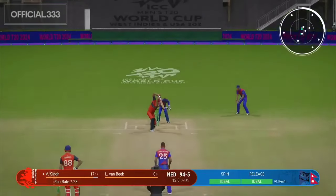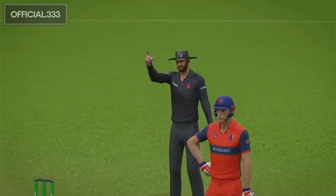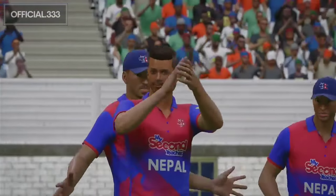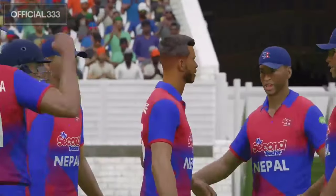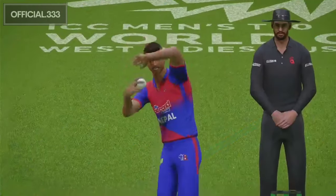Edge, but it drops safely. Massive appeal. Might have just been missing though. Oh, that's LBW. Starts the over with a wicket. Simple as you like, the batter didn't bother to look at more than one delivery in that over.